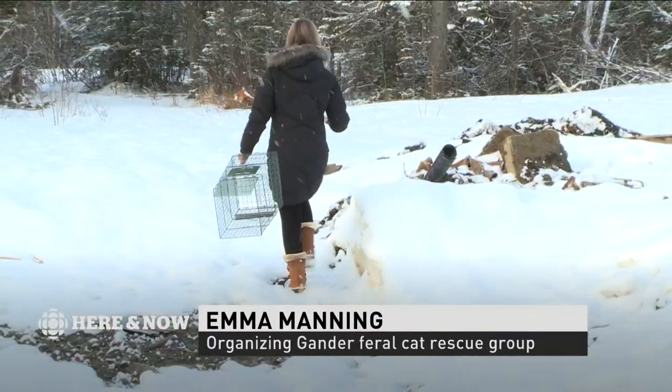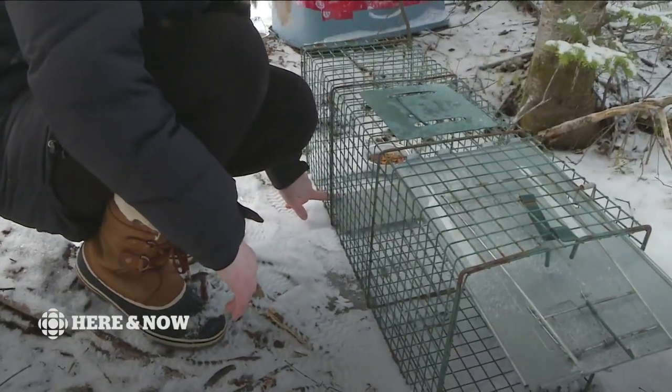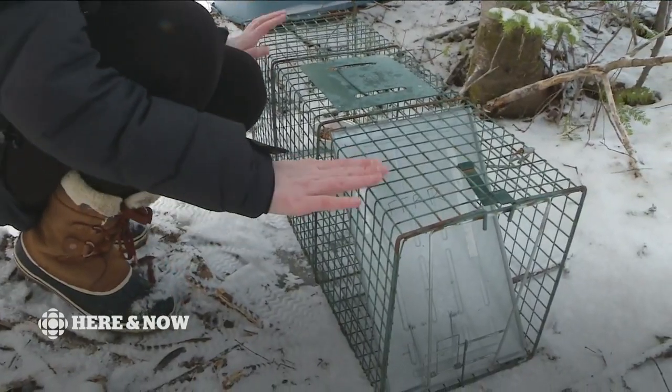So the teacher is taking action. And when they get to this latch to reach the food, this front door closes. It's called trap, neuter, and return. Proponents say that after the neutering, the cats should become much less aggressive, and they won't have to be euthanized.